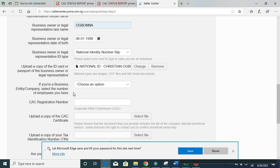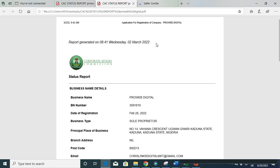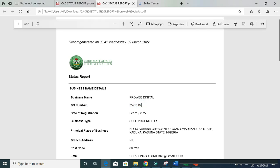Scroll down a little bit. Now I said if you are a business entity or company, select the number of employees. I'm going to check this CAC registration number. So what is my CAC registration number? Is this it? I'll copy it out.